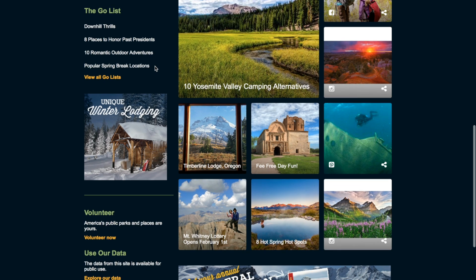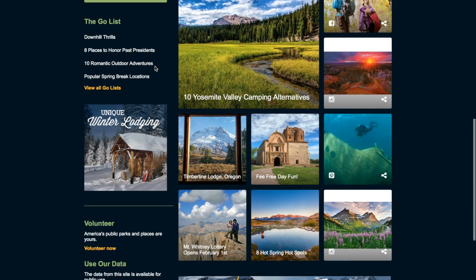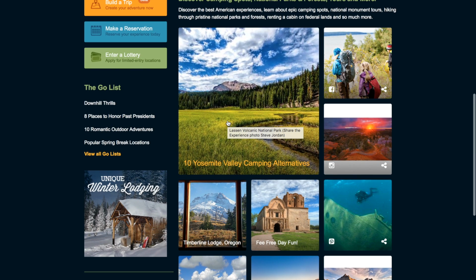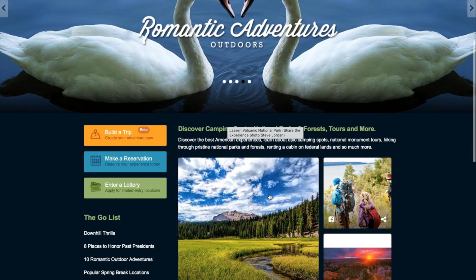Recreation.gov has a lot of information on it. If you've got the time to go and read and browse through it, by all means do it. You might come across some things you didn't know about. Like here's fee-free day fun at Tumacacori National Historical Park, or at least that's the picture. I'm not sure if it's just that place or just where the picture was taken, but anyway, it's a lot of different things. 10 Yosemite Valley camping alternatives. Just different things.